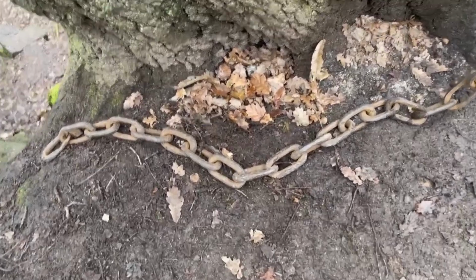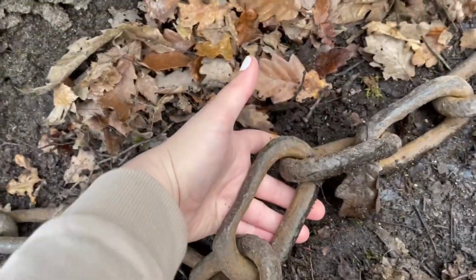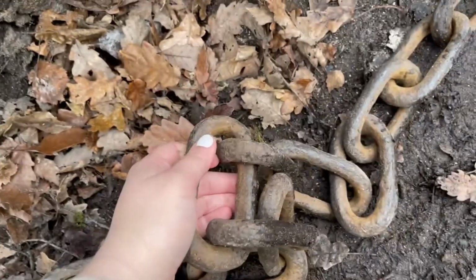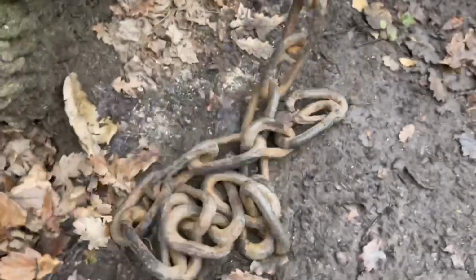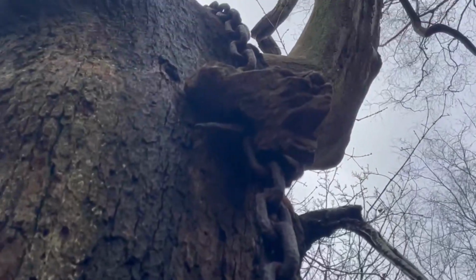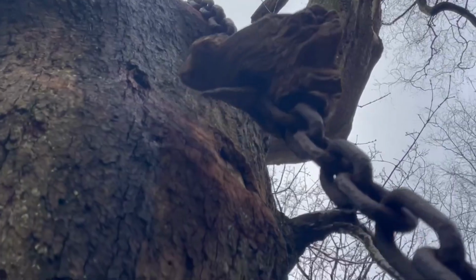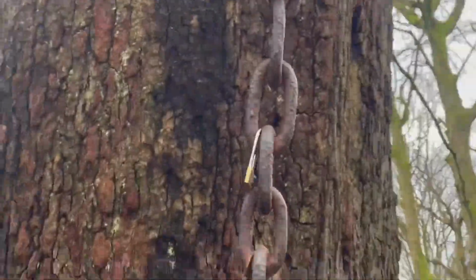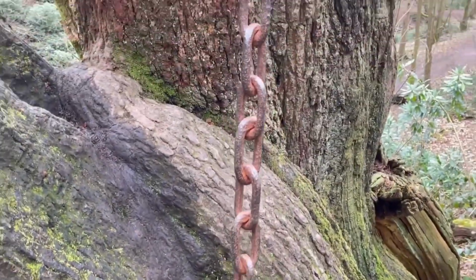Okay, so here is a look at the size of these chains. They are absolutely huge. You can see compared to my hand, and they are so heavy. I don't think people realise how heavy these chains are. And if you come up here, you can actually see one of the stakes that got put through the branches. Just move it like that. You can just see it sticking out there, but these are so heavy. Even for me to pull on them, they're just absolutely ridiculous.